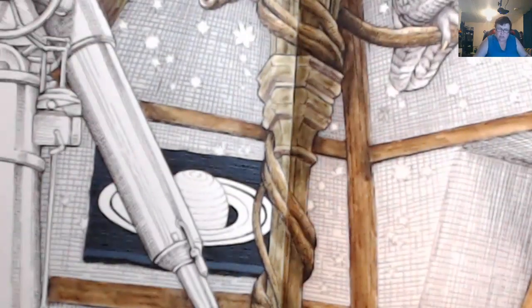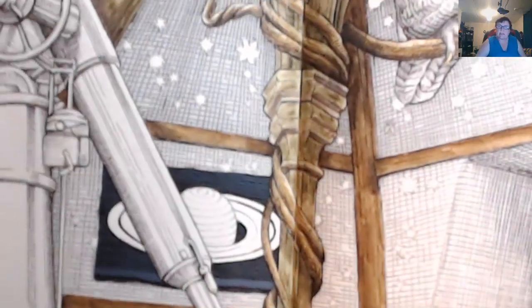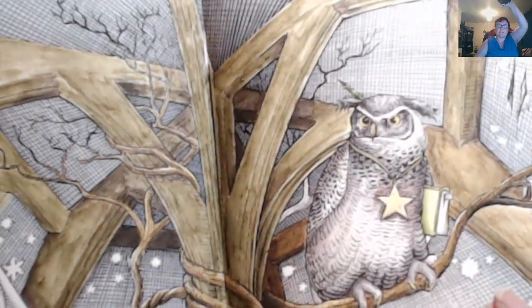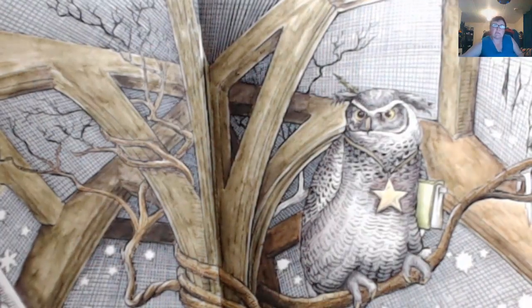What shall I do now? Oh, there's a bit of wood. Yeah, a bit of tree I've missed there. I can see. Oh, move you back. Going for a ride again, guys. There we go. There's a tree branch here that I've missed. Look.